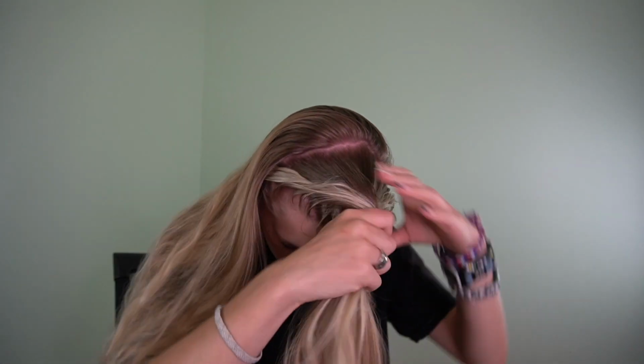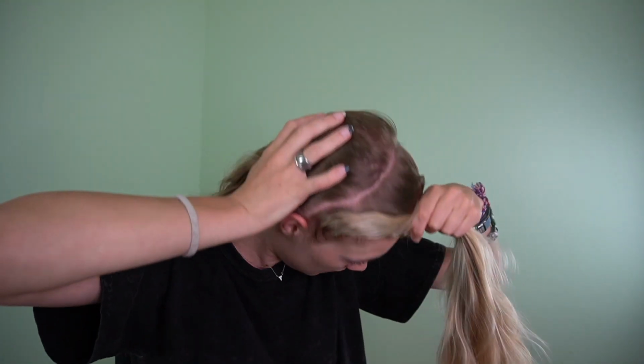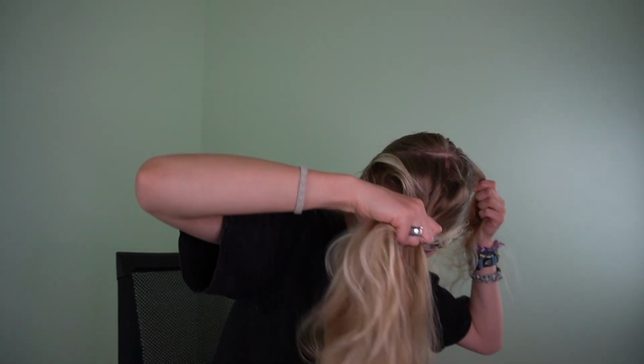So it's gonna be all this section. I'm gonna go from behind my ear up to the top here. Section that and have it look something like, hold on, something like that. Okay, and then that's really uneven on that side, isn't it? Let's try that again. Up to there. Good. That side's okay.